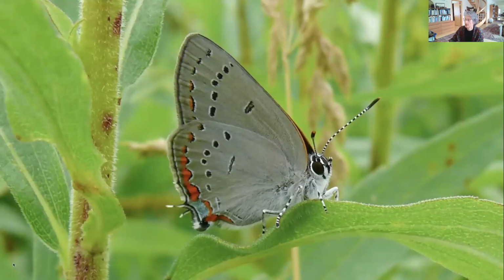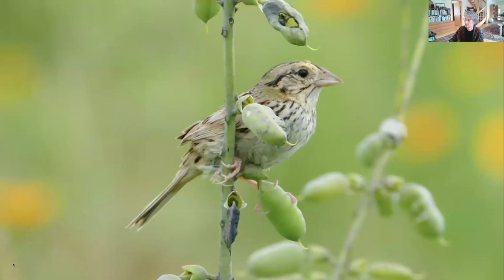Another hair streak, an Acadian hair streak. It's not a very common one that lives in wetlands. Here's a Henslow sparrow. These are listed as threatened in Wisconsin. They nest in our largest prairie area, which is about 80 acres of planted prairie.